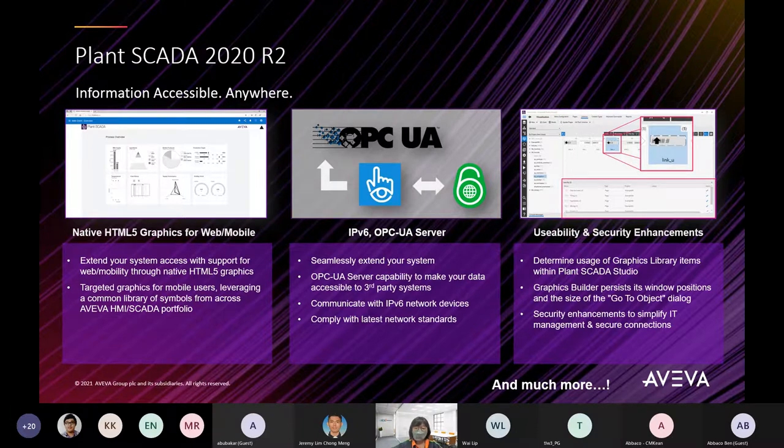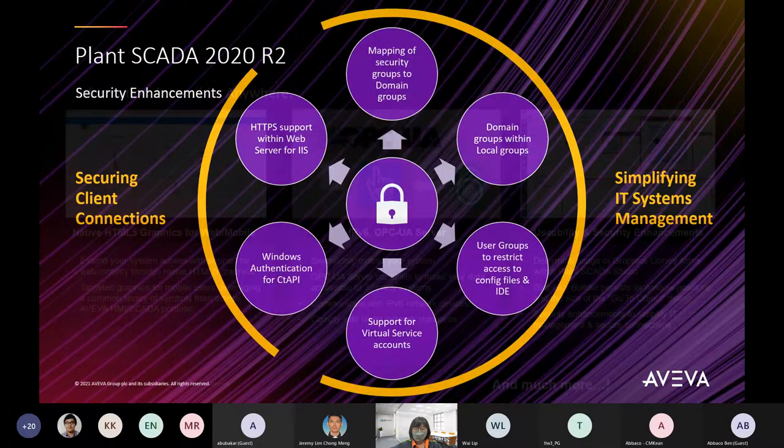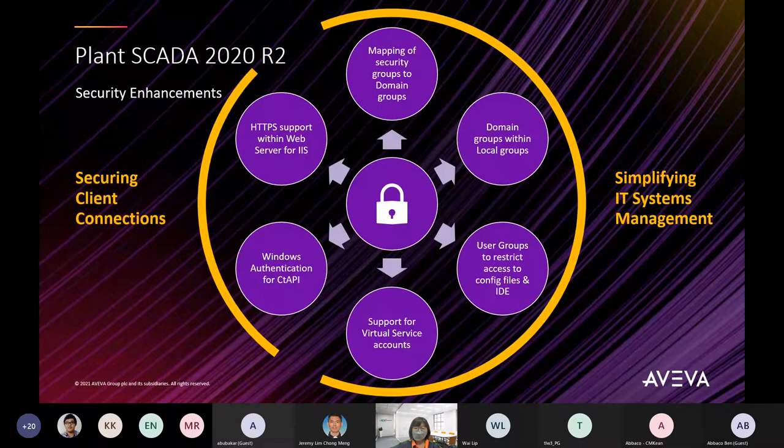And finally, a string of security and usability enhancements, expanding on our Studio IDE to show graphics references for library objects, how many times and where they are used throughout your project. Some graphic builder improvements and a range of security features to improve our customers' defense against threats. Looking across the security improvements, this falls into one of two main categories. First, it simplifies how Plant SCADA is implemented between your customers' business network and environment. And second, it enhances our internal security between Plant SCADA components and all our interfaces.